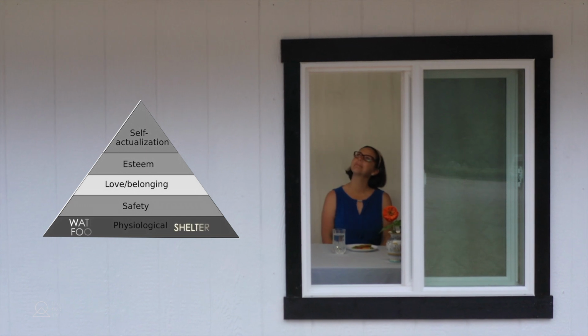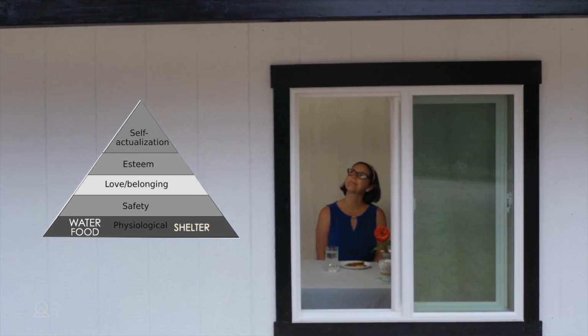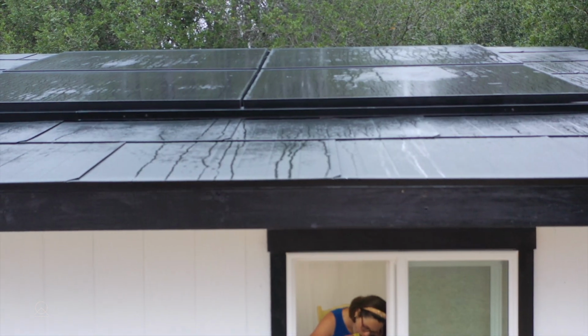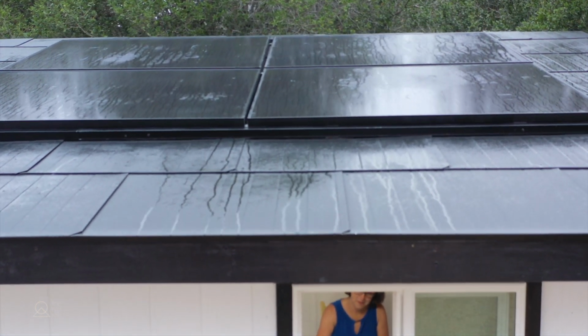The essentials for survival, like food and water, cannot pay for themselves, but your shelter can. And with an R&D Lab roof, it'll look good doing it. It could even pay for that trip to Barbados.